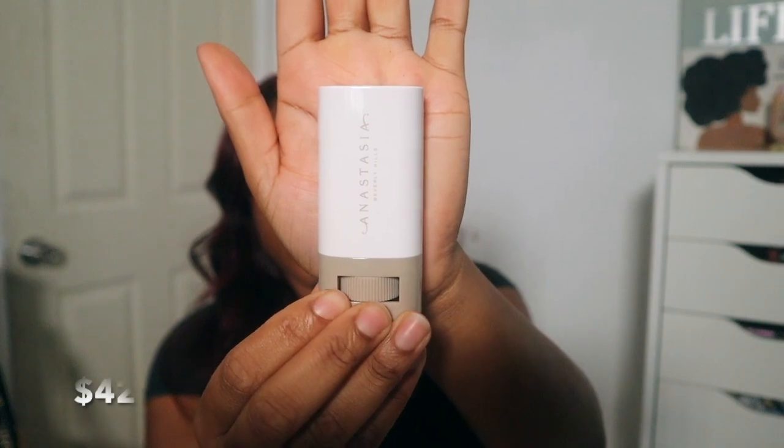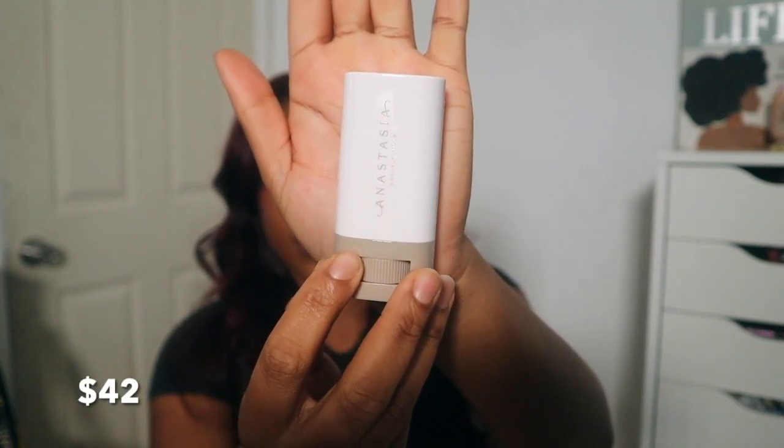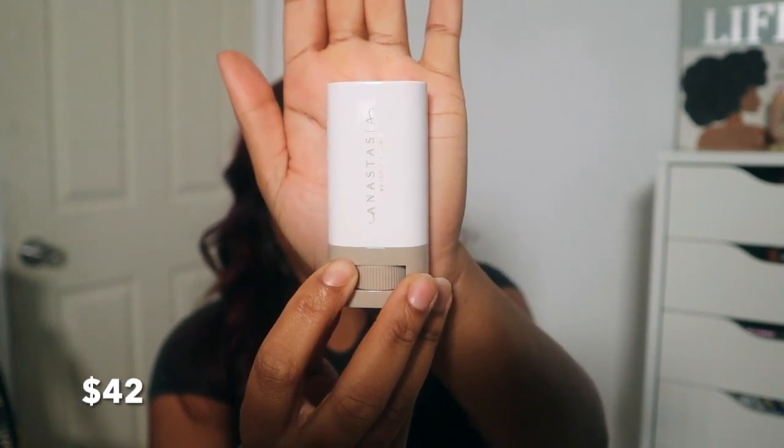Time for makeup. I'm so excited. So, first things first. In the category of makeup, I got the Anastasia Beverly Hills Beauty Balm Serum Boosting Skin Tint. It's in the shade 13. I ordered this online. No, I picked this up in store.